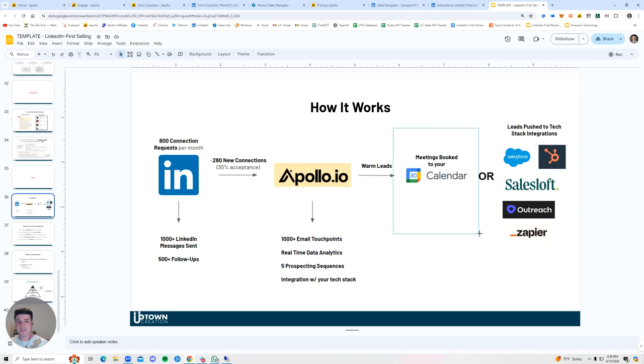I also recommend a meeting link. You can use this with Calendly. I know there's some open source tools. We use HubSpot for ourselves, but really it's kind of, you have the pick of the litter.